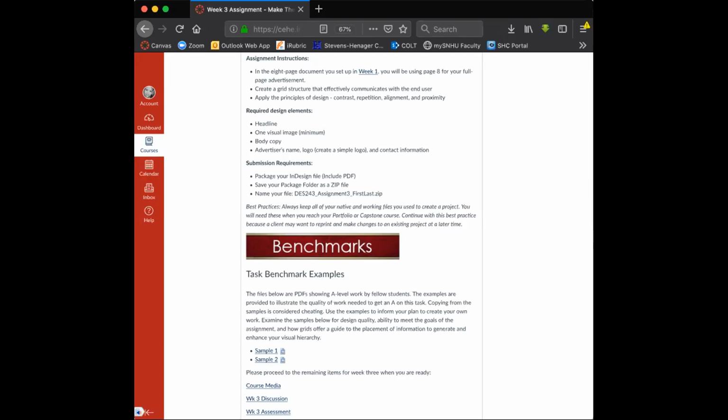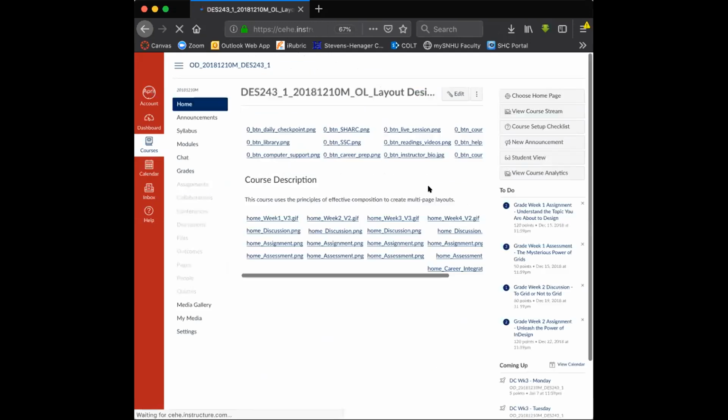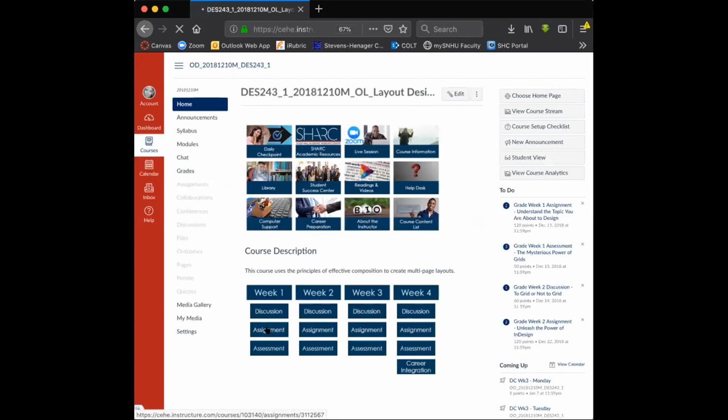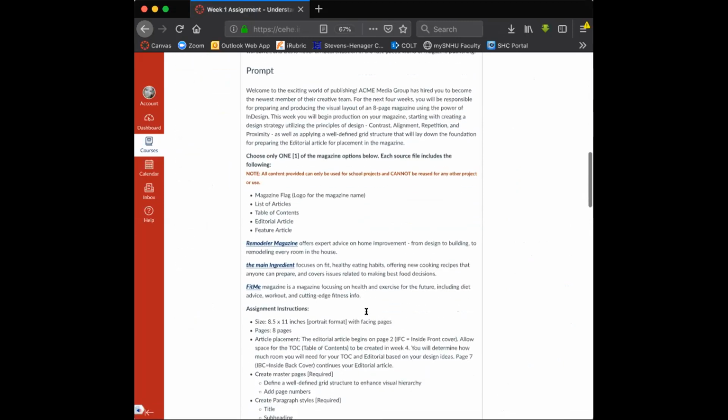So we have the Home Builder magazine, we have the Fit Me magazine. And you can definitely go back to your assignment 1 to read through each of them, like what their magazine is all about. You have the Remodel magazine, so any type of advice on home improvement, from design to building to remodeling every room in your house.